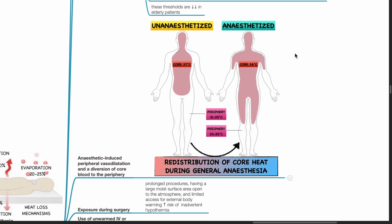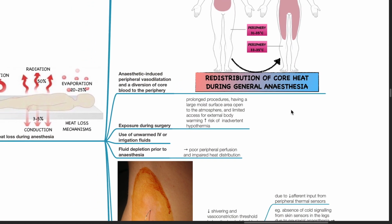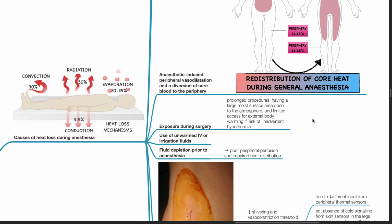Anesthetic-induced peripheral vasodilation results in diversion of core blood to the periphery and redistribution of core heat from the core to the periphery. Exposure during surgery increases heat loss. Prolonged procedures, having a large, moist surface area open to the atmosphere, and limited access for external body warming increase the risk of inadvertent hypothermia. Use of unwarmed IV or irrigation fluids. Fluid depletion prior to anesthesia results in poor peripheral perfusion and impaired heat distribution.